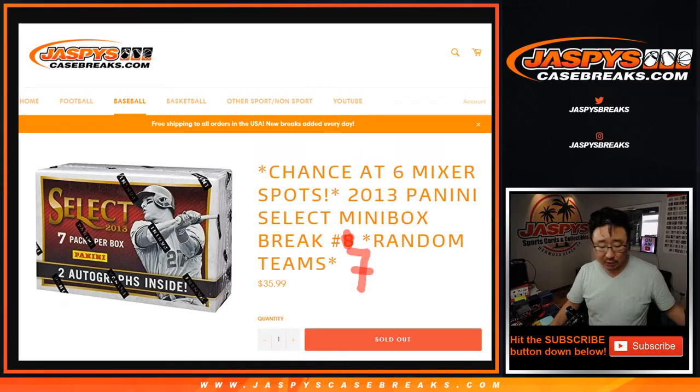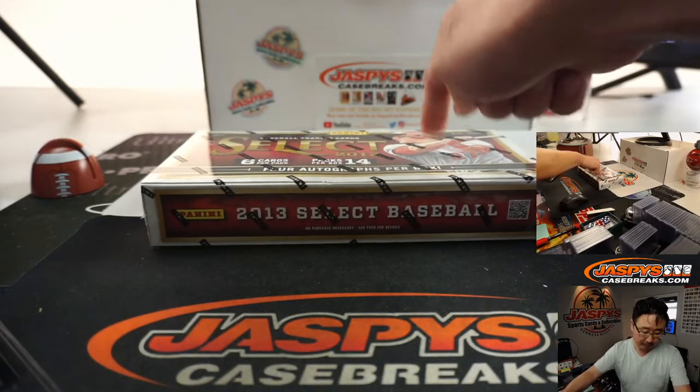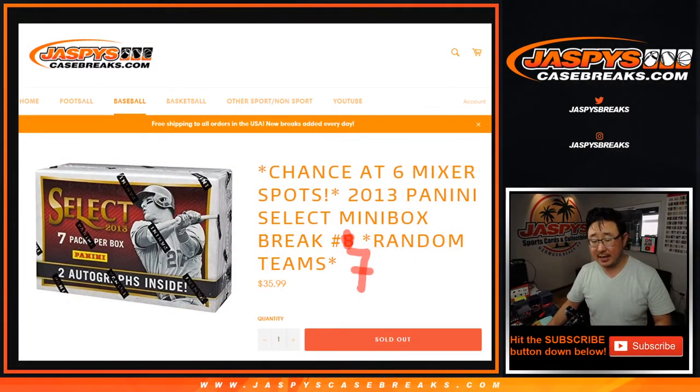This is a mini box break. Back in the day, there were just two mini boxes inside here, so we're going to do one of those mini boxes inside a fresh box. We're going to do the break itself first. At the very end of the break, we'll re-randomize your names, and the top six names on top will get into the baseball mixer.